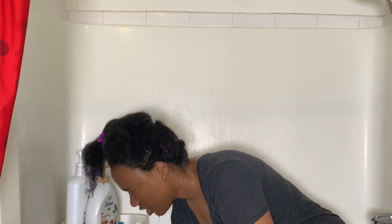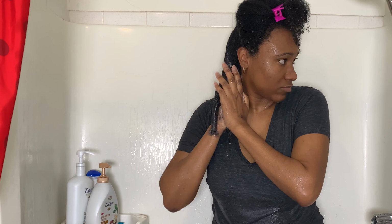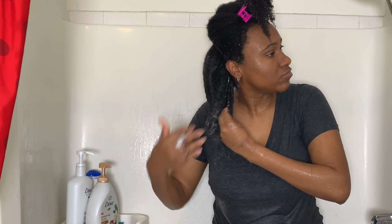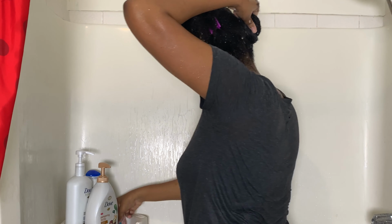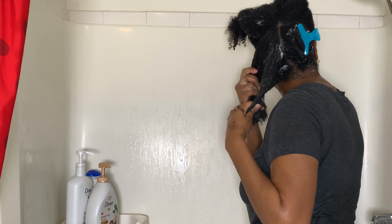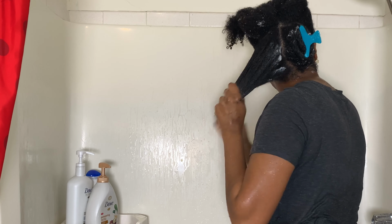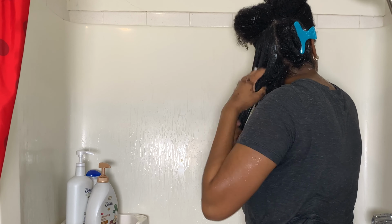This deep conditioner is bae. Like, this is my holy grail. I don't use anything else, but I mean, I do use something else if I'm trying a new deep conditioner, but I always go back to this. This is the best deep conditioner that I have ever used. It's so moisturizing, it has so much slip. Like, I can detangle with it. It's just bomb. Okay, moving on.